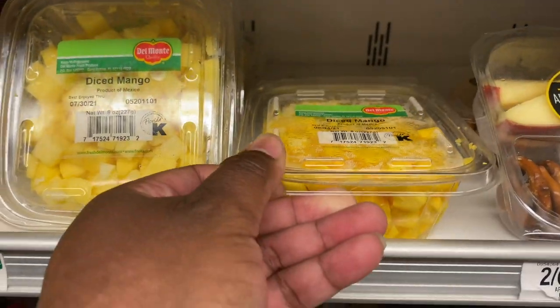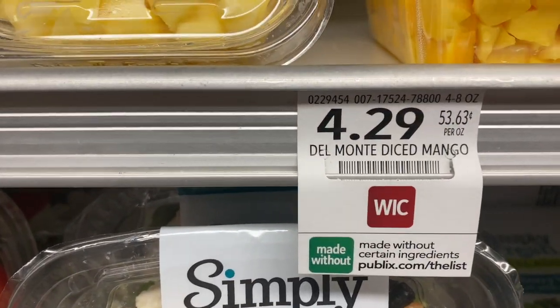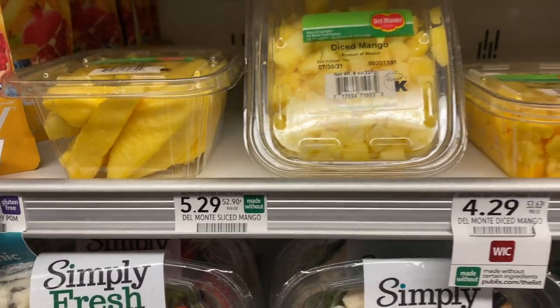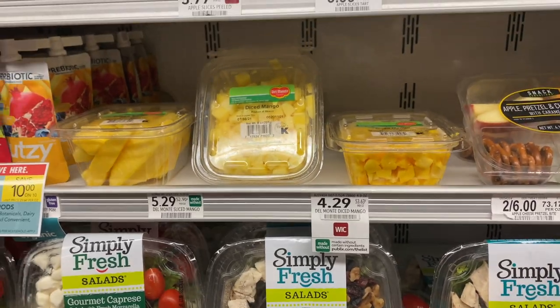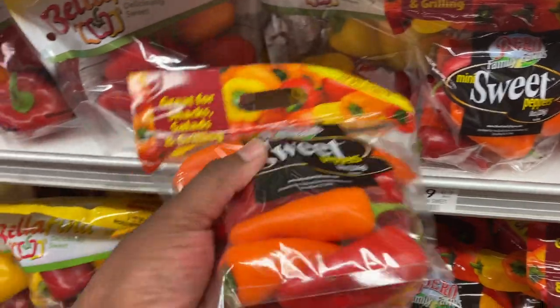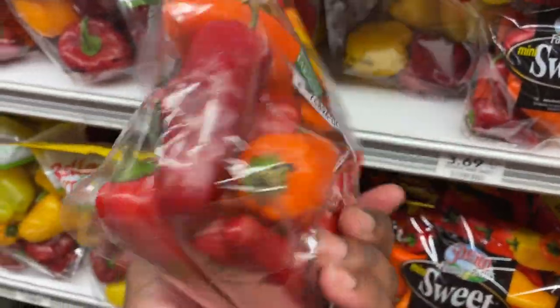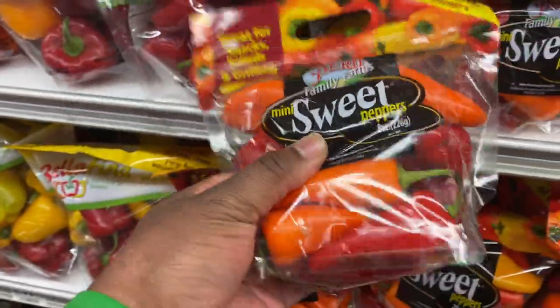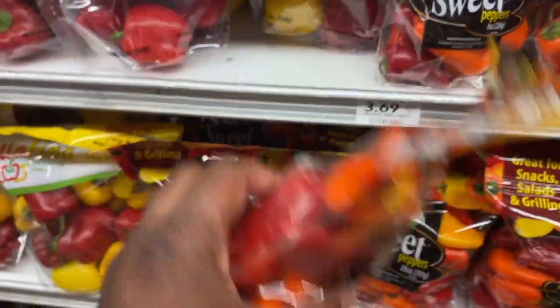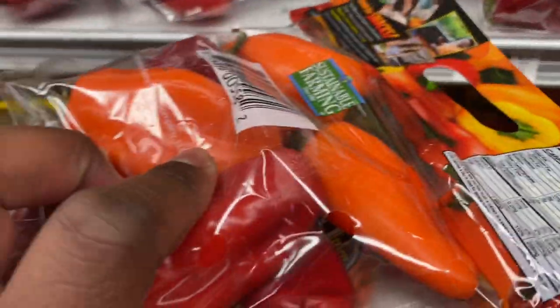Diced mango. Why is it so expensive? Diced mango is so expensive. They got the bigger one for $5.29. That's ridiculous. And I bet you it ain't even sweet. I like these sweet mini peppers. They're a good snack. You can dip them in some hummus or salsa, and they're good to go. And these are $3.69. Let me get some of those for a snack.